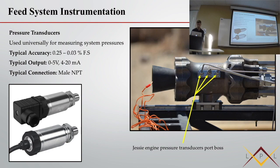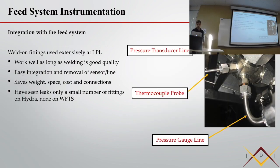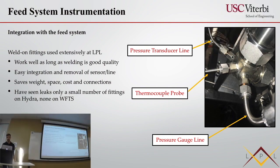I just have some examples of sensors. If you haven't noticed, this is how we integrate most of our sensors with the feed system. We use these weld-on fittings. They work really well. We had a leak once, or two tiny leaks, but that was just on one fitting, and it was just a poor welding job. So if you ever have one of these done, go tell Don to do the best job he can. He's a really good welder. They work really well in general, they're lightweight, and it's not an extra connection. On the 1/8 inch ones, you can swage an actual thermocouple probe, and then we use these 1/8 inch lines, you'll see all on Hydra and the water test stand, to go to the PTs.